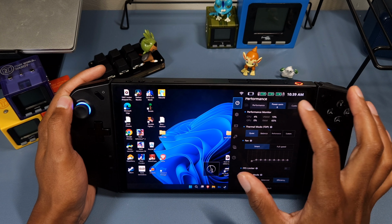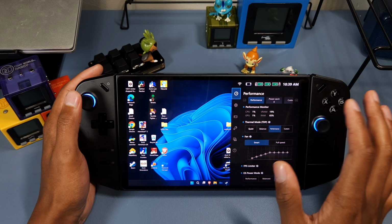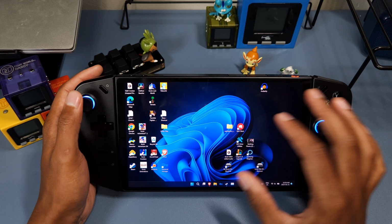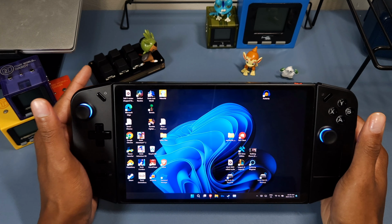So yeah, the software is good enough for me. When it comes to handheld PCs and PCs in general, you don't really need too much because it's Windows. You can do whatever you want. So what it has right now is good. And all I really wanted was the customizable controls, which is here. So I'm chilling right now.